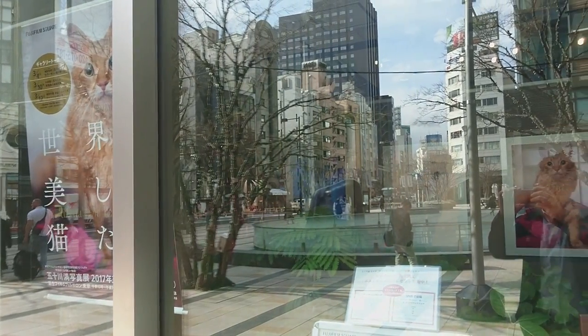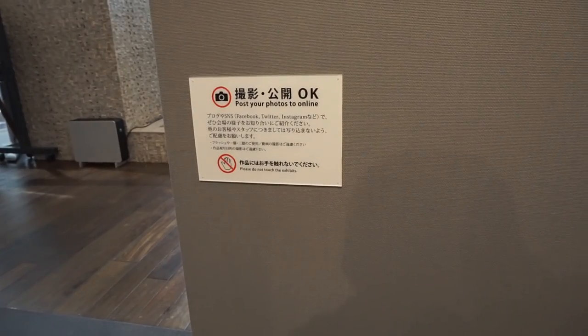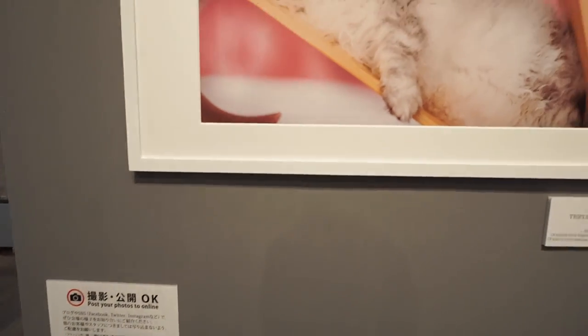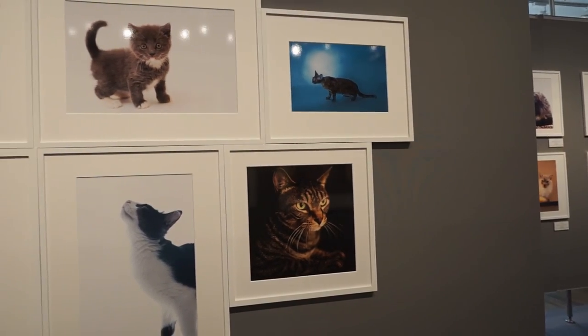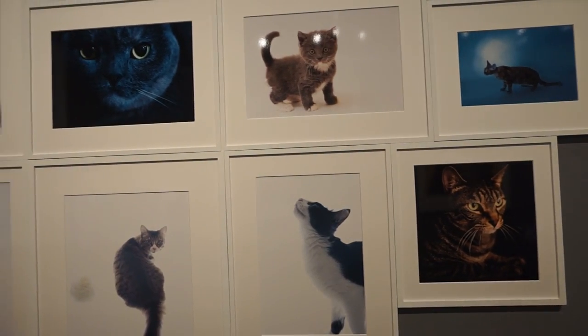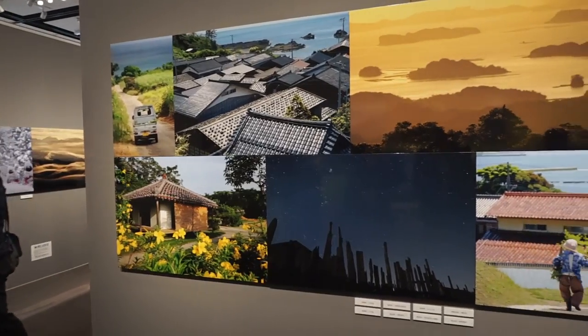While we were waiting for everyone to show up, there was a nearby Fuji store. That's like Fuji film, the Instax, the cameras, and they're also doing two small galleries. One of which was the world's most beautiful cats, and the other one was an actual, slightly more normal photo exhibit by some Japanese photographer. So that's super cool.